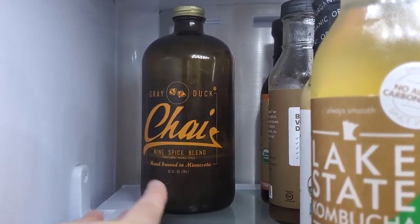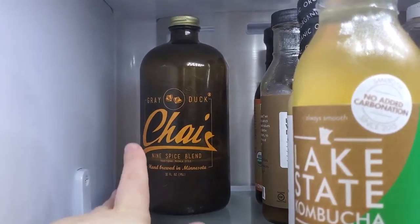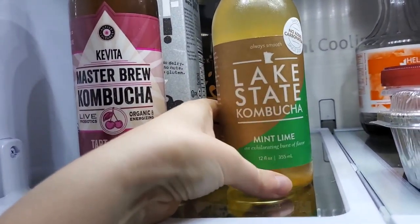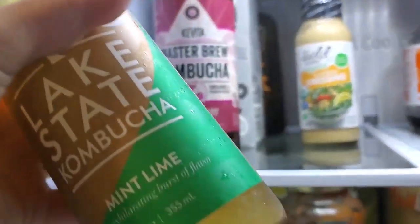You can mix it in with some Oatly. It's so good, you guys. I absolutely am obsessed with this chai. So we buy the bottle ones, and also when I go out, I buy it all the time. We have some more kombucha. I have not actually tried this. My husband got it for me, and I just haven't tried it yet, but it's also Minnesota made.